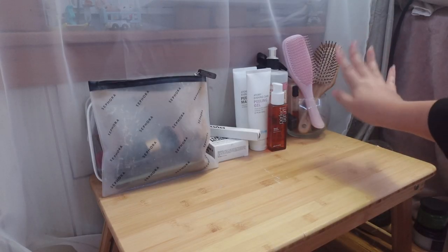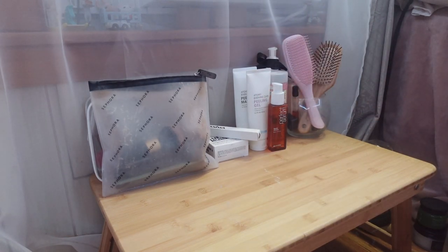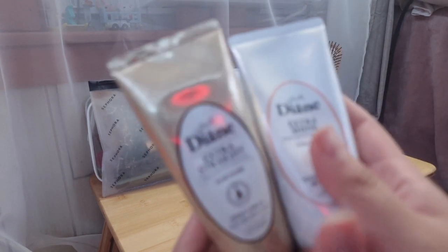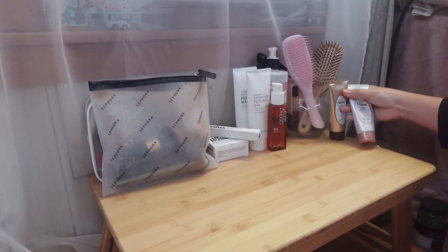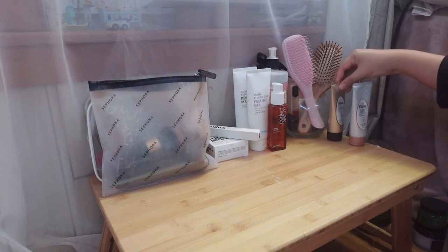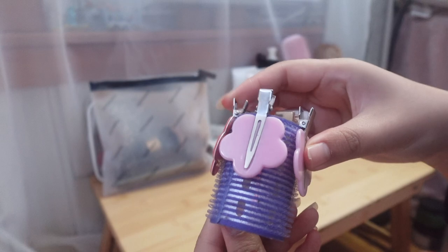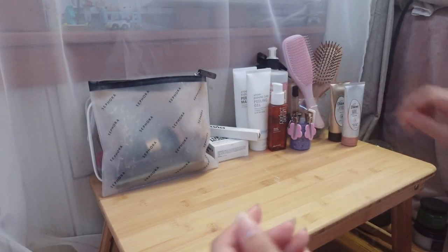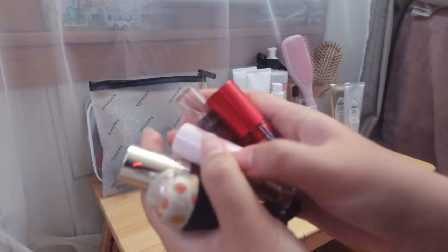I have my hairbrush, my mask, and other products. So I'm gonna add my 2 moisturizing hair masks. Hair roller with the mini clips I use when I do my skincare. I'm gonna add my lip products and other products.